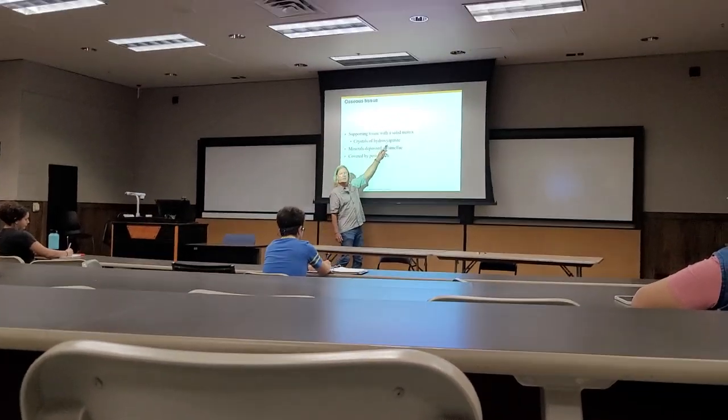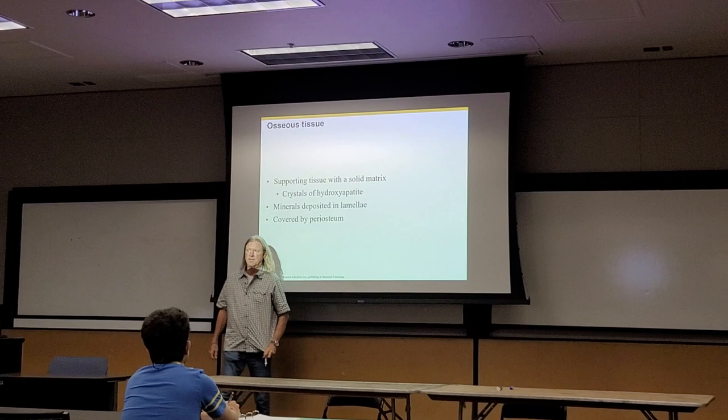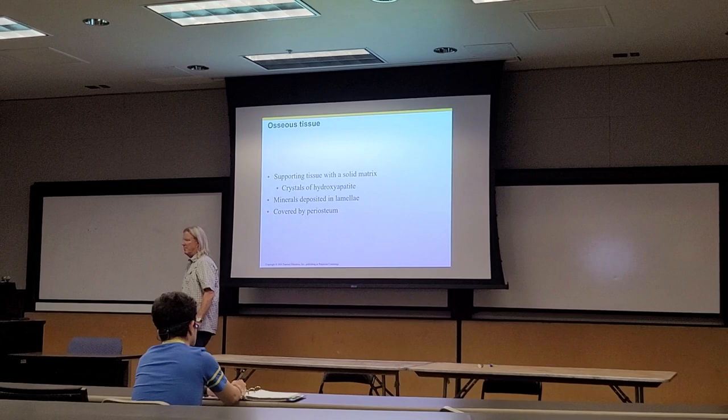What the matrix of a bone is, and what makes it hard, is the hydroxyapatite. I wrote that on the board, I probably spelled it wrong, but that's what we've gone from a completely solid thing. So that would feel like rocks in your hand. It's got a lot of calcium salts in it. There's also collagen in there, but you don't see that. So the bone has gone all the way from plasma, which is a liquid, all the way to something that's solid.